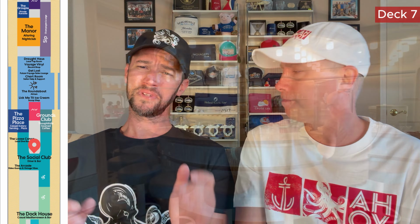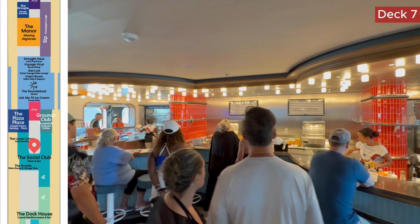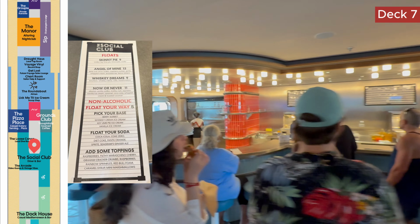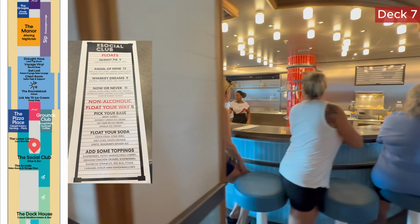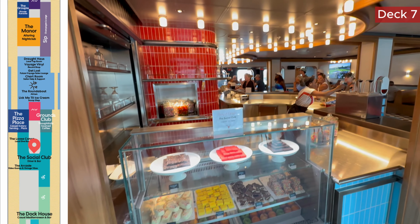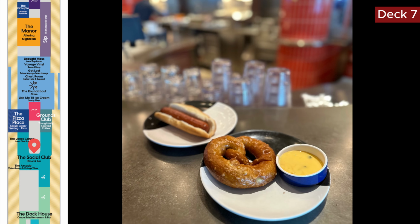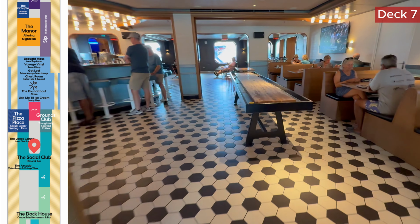So this space is called the Social Club, and you're also going to find a really fun soda jerk spot where you can get your sodas made. Your malts. You can get some adult-style shakes, which is great. Don't forget the candy stand. There's a candy stand with included options there. It's included in your fare. And you can also pick up some nice snacks. You've got your hot dogs and your pretzels and cheese. Really fun spot. There are booths and more tables inside there.